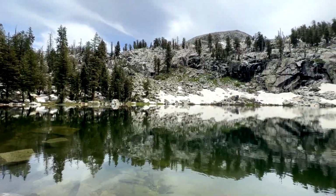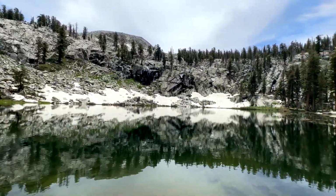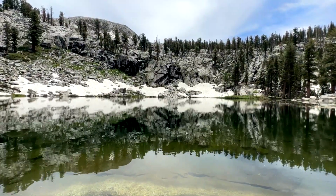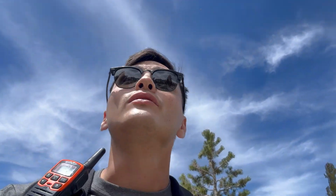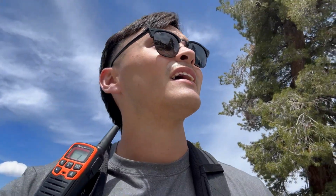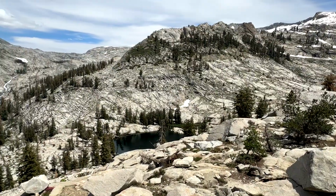We made it to our first lake, Heather Lake. So I made it to the first lake, which was Heather Lake. I think my family is just gonna stay over there, relax before I turn around. I'm gonna try to make it to the second and third lake. We'll see how it goes. As mentioned, my family stayed at Heather Lake before hiking back to the car while my friend and I continued.